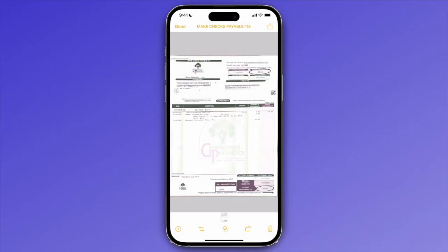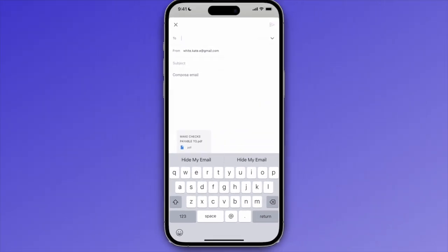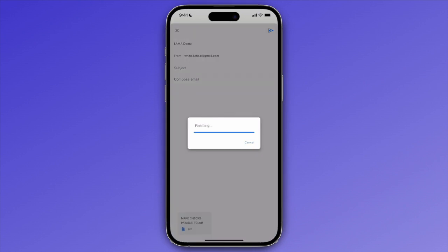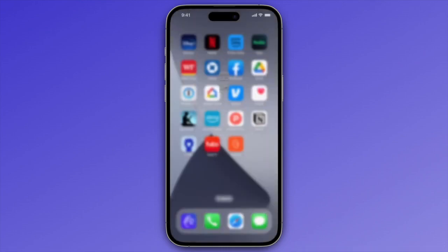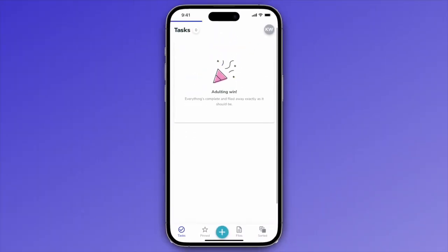Let's dive in. Here I have a pediatrician bill for my daughter that I got in the mail last week. I used Apple Notes to scan it into my phone, but an image would work just as well. I'll tap the share button and then choose Gmail so that I can send it directly to my LAMA account. You can find your personal LAMA email address on the accounts page of the app. Now, whenever I have a few extra minutes, I can open my LAMA app and refresh my tasks page.